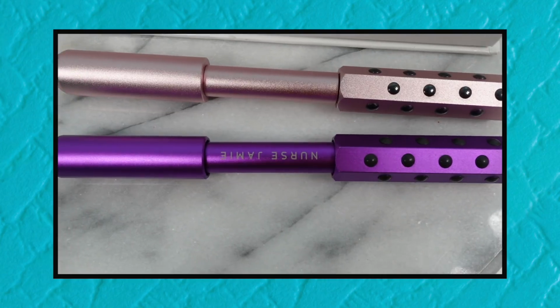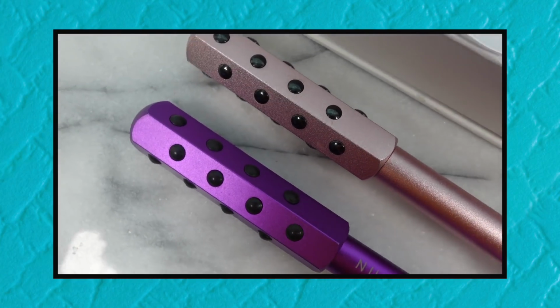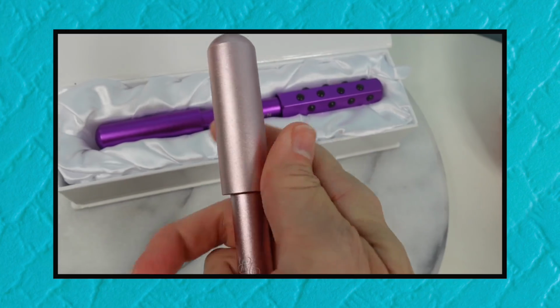And so I really liked it, but this is $69. It's a lot of money. So I went looking for something more affordable that would be a dupe. And I found this one, and I actually like it a little better because this side turns.